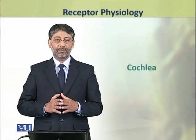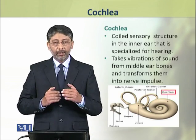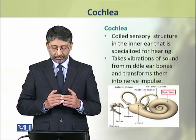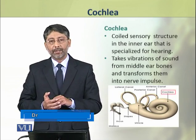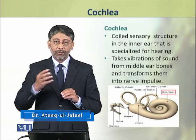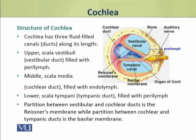Dear students, in this topic we shall discuss the inner ear cochlea. Cochlea is the coiled sensory structure in the inner ear that is specialized for hearing. It takes vibrations from the middle ear bones through its oval window and transforms them into nerve impulses. We shall discuss the structure of cochlea in detail.